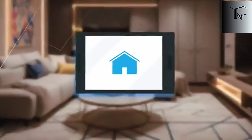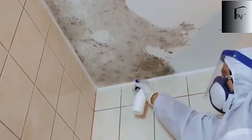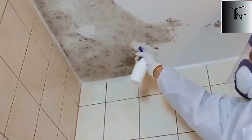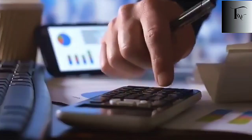When the system detects an unusual pattern, say a 15% humidity spike from morning steam or a sudden drop in temperature during a storm, it reacts instantly. Micro-adjustments begin before any visible moisture builds up. The result: conditions for mold growth are reduced by up to 65% compared to conventional homes. And it doesn't stop there.